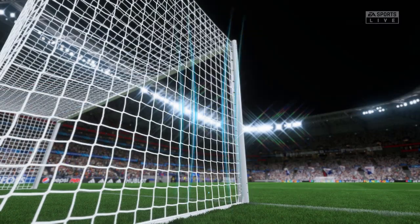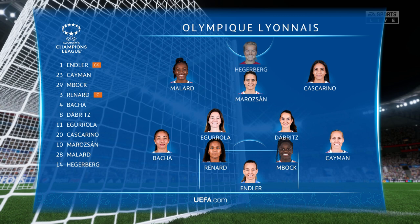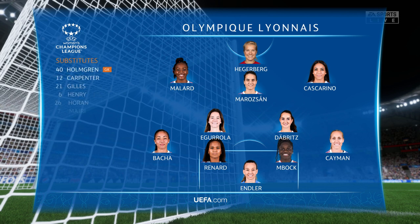And here's the starting 11 for Lyon. Well, they're starting with an attacking 4-5-1 formation with three players in advance of two holding midfielders. But it's important that the wide players come in field to join the centre forward at the right time.